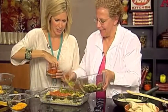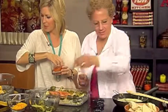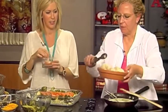So if you have lots of hands, you can see how quickly you can put this dish together. Then you put the chicken on top, and then the cheese on top of that, and then we're going to bake it at 350 for around 35 minutes.